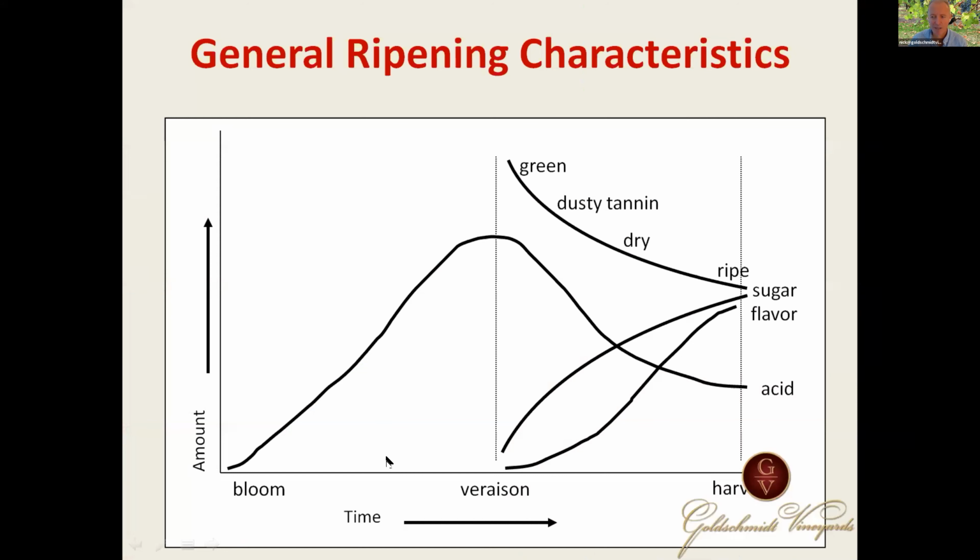There's a little chart I drew in my room last night when I had nothing to do between sports matches.